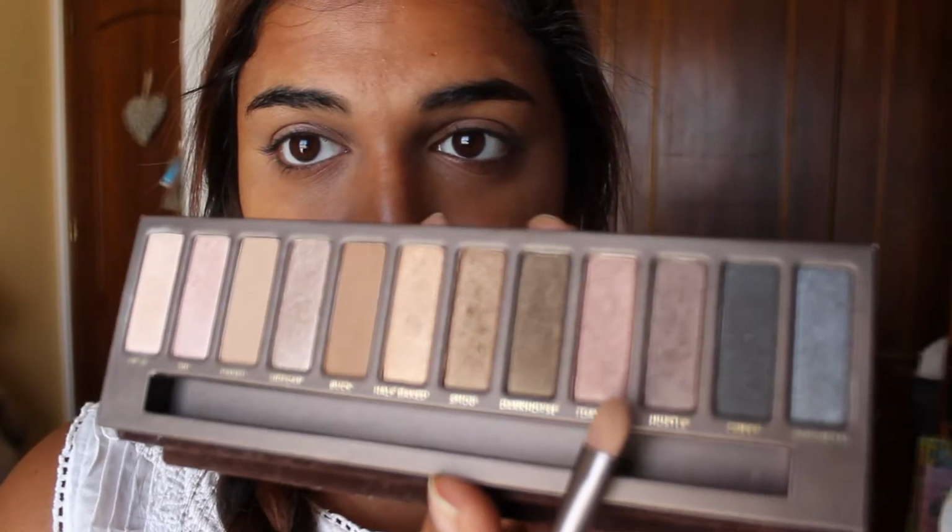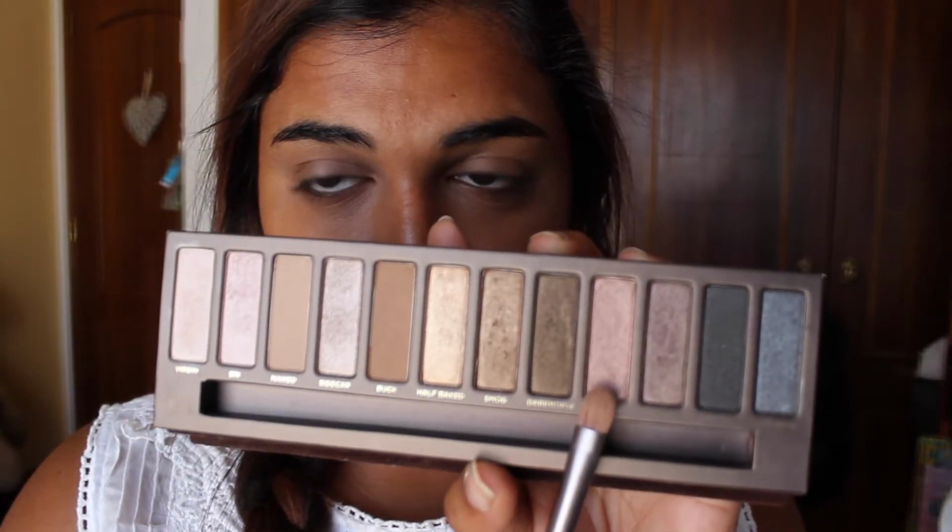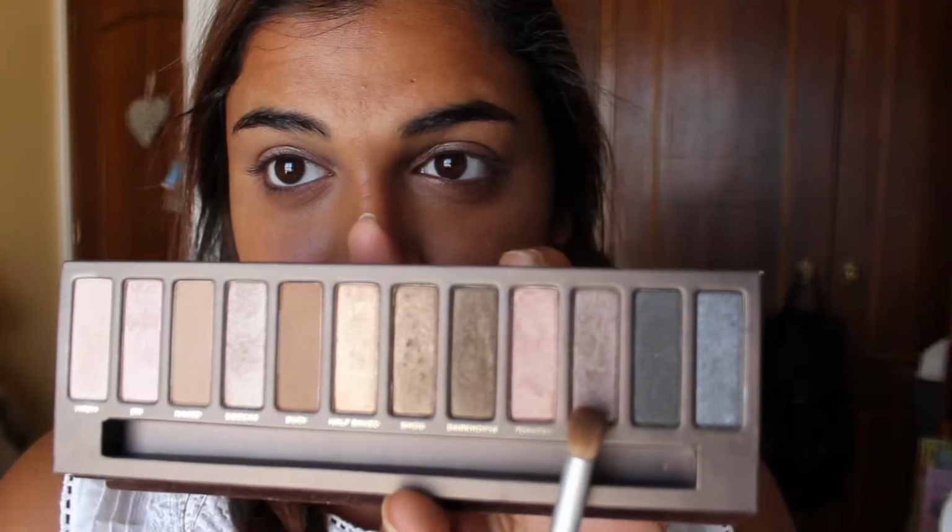Next, obviously, it has to be my Naked palette. I have the Naked One palette. And I have been loving to make this combination, the Toasted and the Hustle together. They look beautiful. I am wearing them right now, and yeah, I've been loving using it a lot.